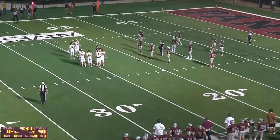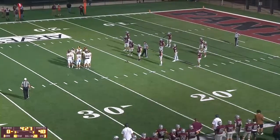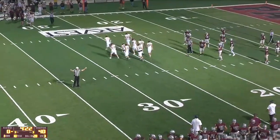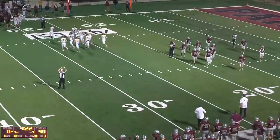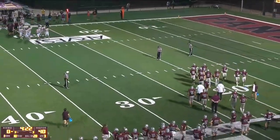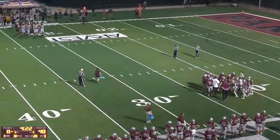You know, again, I want to point out that we have to stop beating ourselves. And when you have a bad snap and it's now second down and 21, that's putting yourself in a really tough situation. So we just gotta figure out a way to stop beating ourselves.